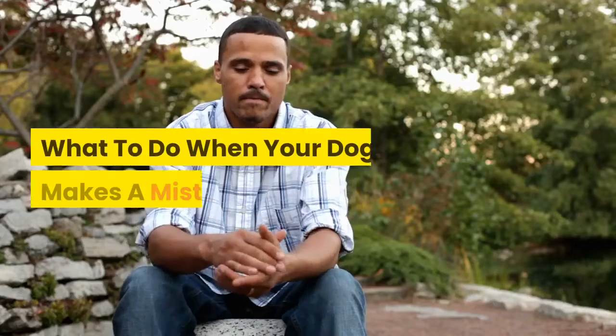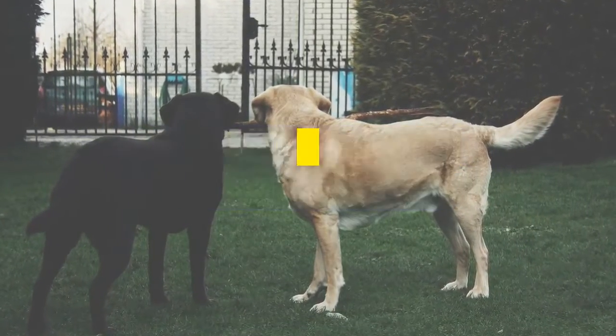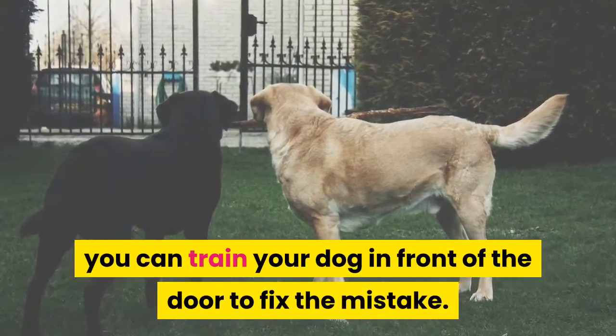What to do when your dog makes a mistake? When you learn how to train a puppy to stay, your dog will make mistakes sometimes. In this case, you can train your dog in front of the door to fix the mistake.